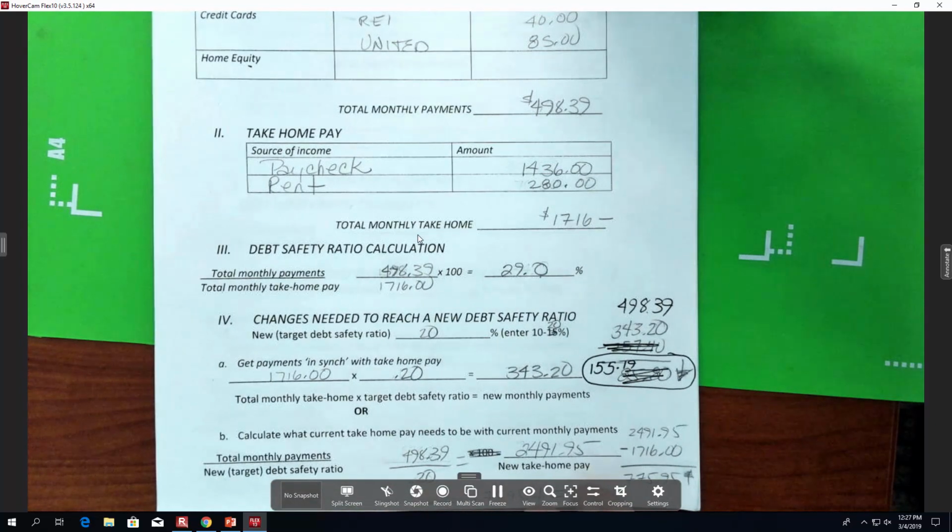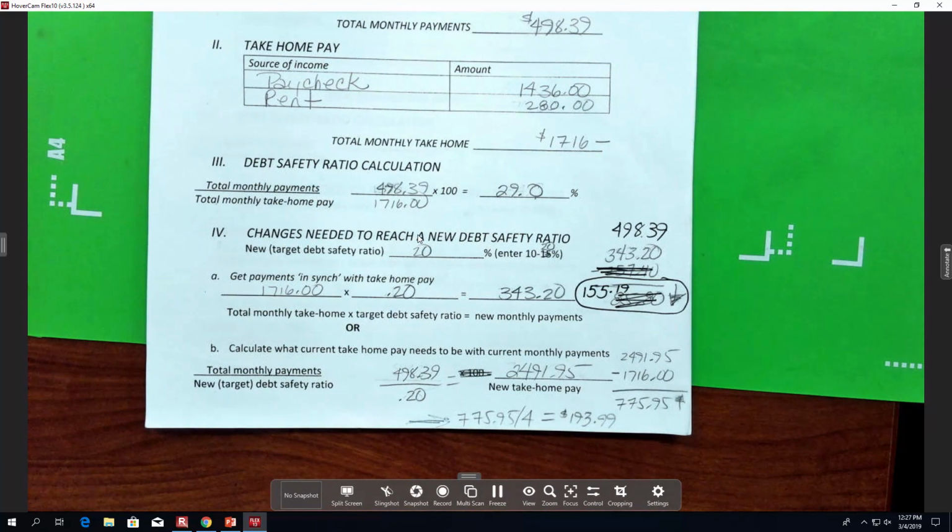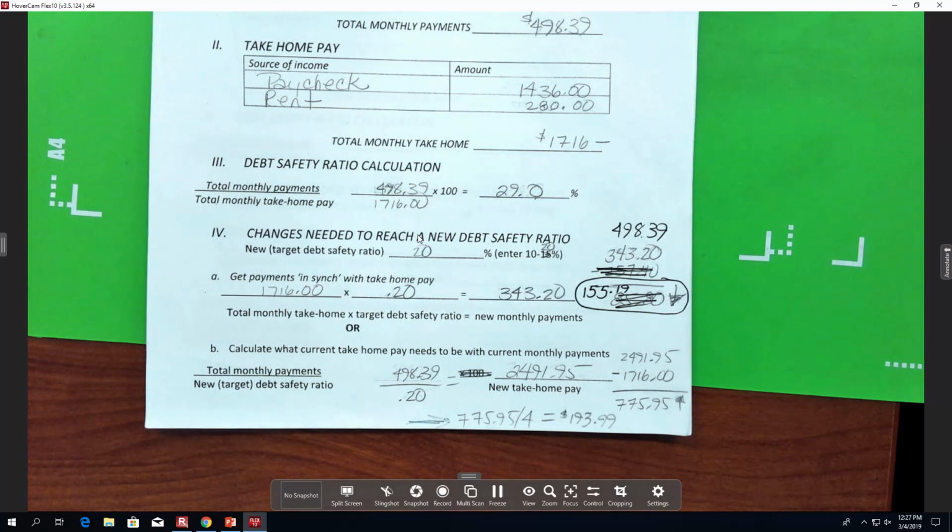I really like to bring it down to a weekly number. Everything on the sheet's monthly. But when you're talking about that last one, how much more do I need to make if I want to sustain these current payments for most of us? That needs to translate to a weekly number. And the reality of, could I bring that home every week?